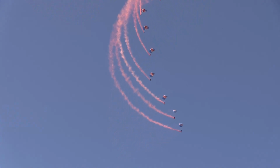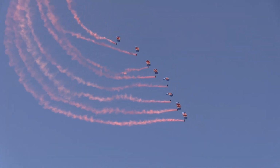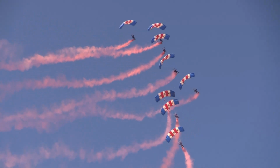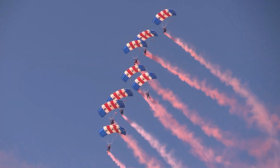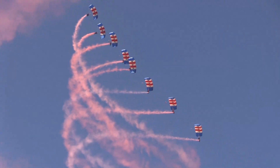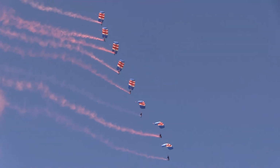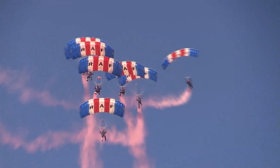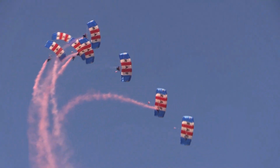But this time with dynamic left and right turns to position themselves for the landing area. Ground. They will attempt to land simultaneously as a team.